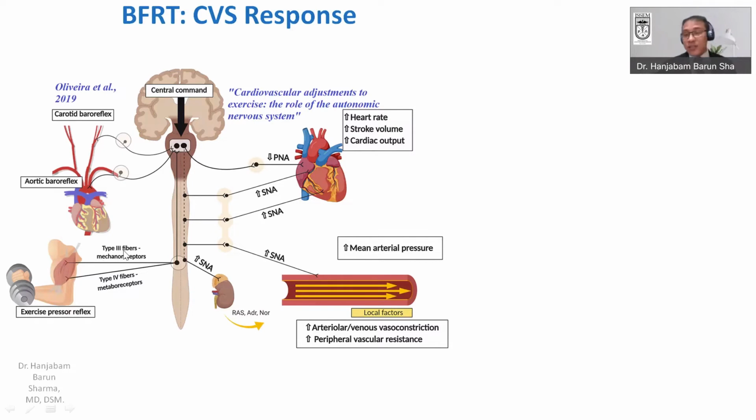Type 3 is stimulated by proprioceptive joint movement, proprioceptive sensation, a mechanosensitive fiber, and type 4 is stimulated by different metabolites, maybe hydrogen ion, that is intracellular muscle acidity, a decrease in pH, or it may be because of potassium ion and other metabolites. So all these metabolites will lead to the activation of type 3 and type 4 fibers, and we have seen that this ultimately causes sympathetic discharge over the body. We have already seen that type 3 and type 4 are also responsible for the release of growth hormone, a systemic effect of the BFR.